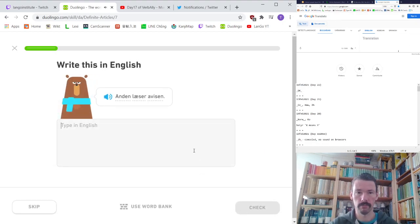Anden læser avisen. The duck reads the newspaper. Just once more. Anden læser avisen. Ænderne har tallerkenerne.